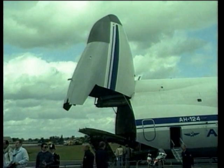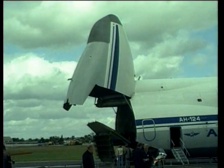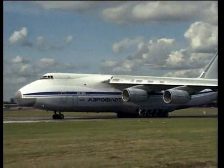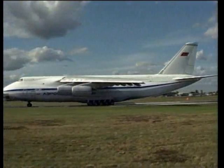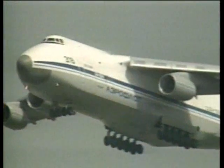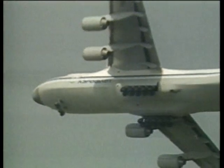Then, as the flying starts, the nose ramp is folded away, the nose lowered, and the mighty Ruslan takes off, its size making its speed seem deceptively slow. The Antonov Design Bureau are proud of this immensely capable giant, and in fact would like to find some export customers.